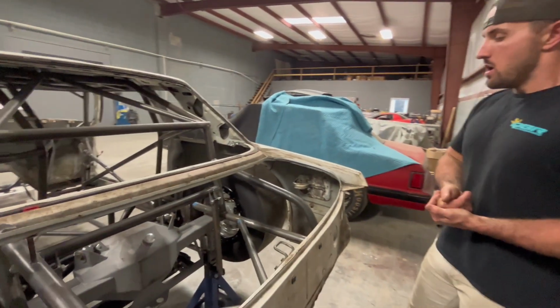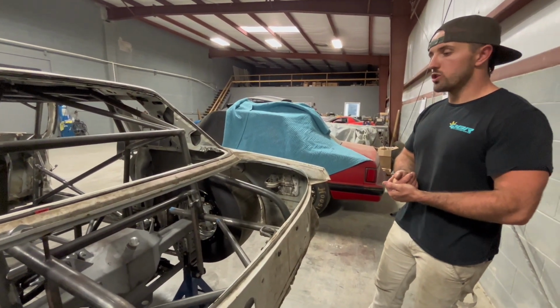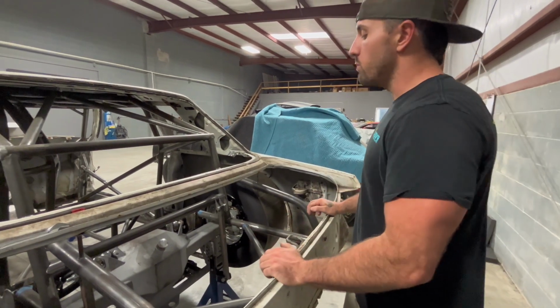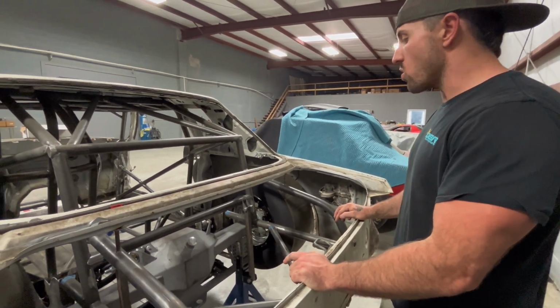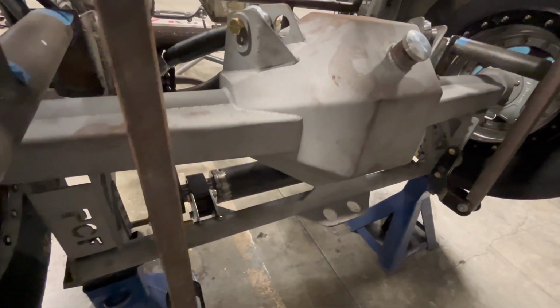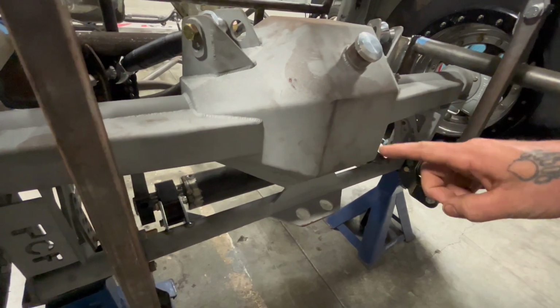But something else. There's nothing actually wrong with this anti-roll bar or where it's at, really, but we are going to move that anti-roll bar. You might be asking why. The reasoning for that is as low as this car is, as you can tell, your arms are running to the front side of the chassis.